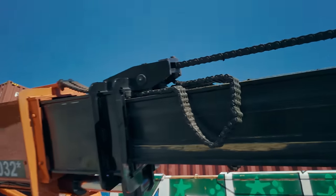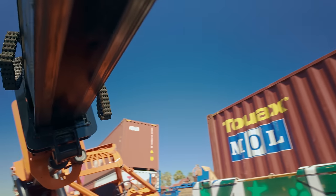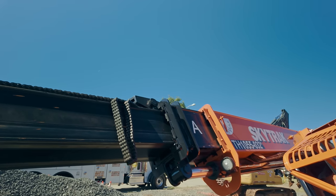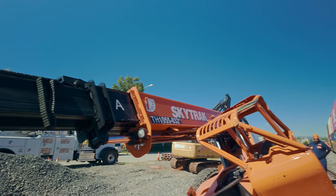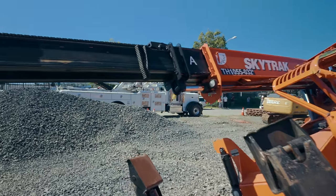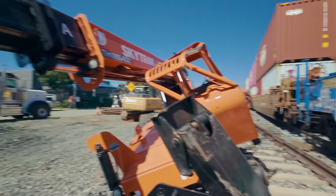As you see here, this is gonna be another issue, retracting this boom to put on the Landoll. See if the mechanic has any ideas. Now, the reason we can't pull it from there, that's a big no-no. We went over that with them right now.